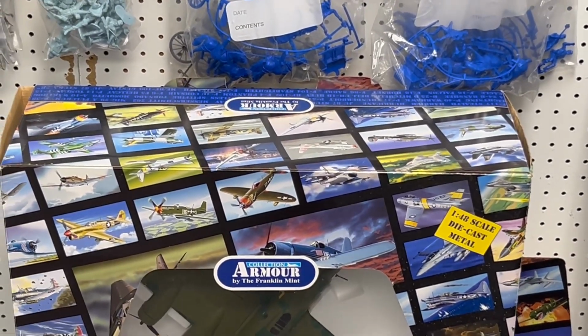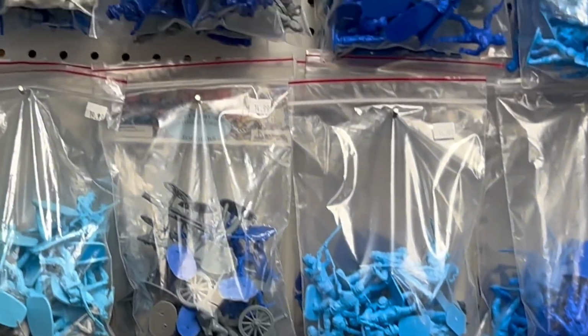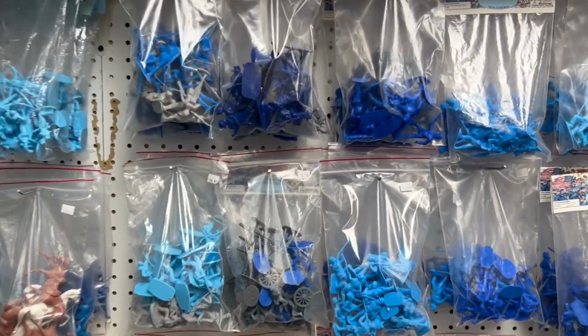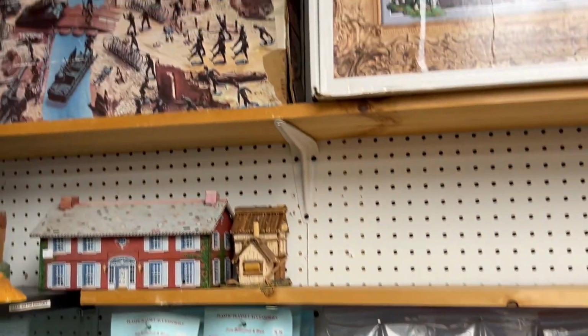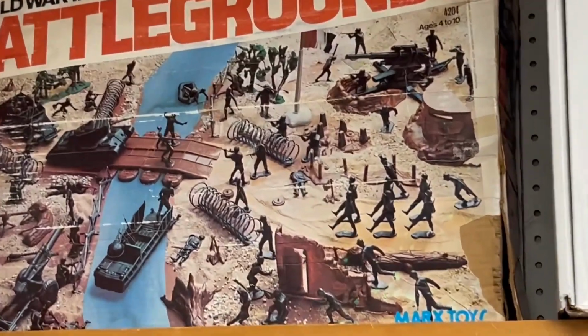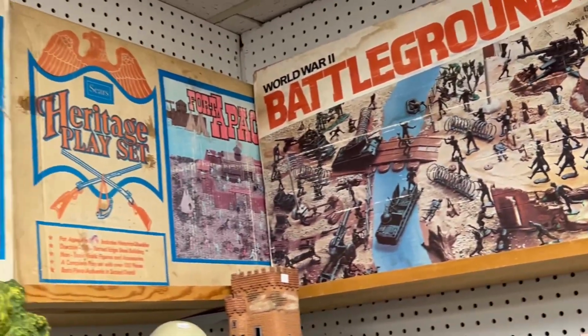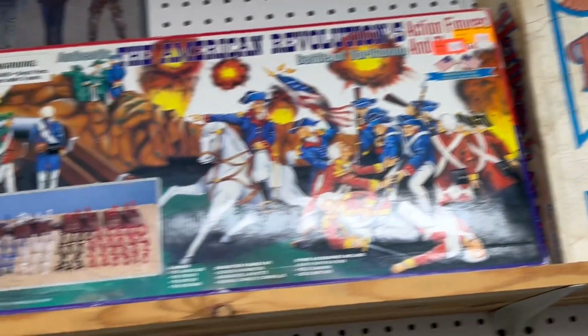Oh my gosh, we have a B-17 bomber, 1/48 scale. All right, we're going to hit this wall here. Airfix marks, just incredible. Wow, there's a battleground play set. Now, many of these play sets are for display only, so you actually have to email or contact Mr. John. What's for sale? What is it?